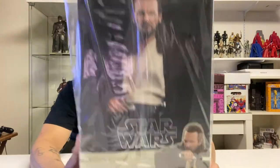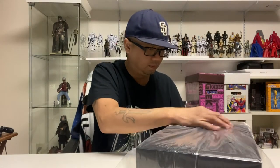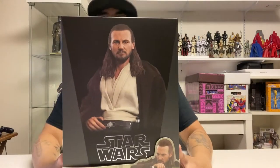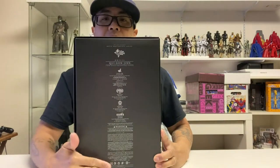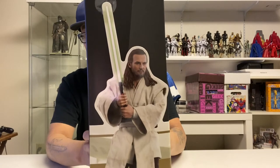Or, you know what, let me just take the plastic out so there wouldn't be no glare. It's Qui-Gon. There's the side. There's the back with the credits and the people that are involved in making this fig. There's Qui-Gon inside. And I'm gonna cut this part of the video and probably do an overview video like how I did with Luke right there.